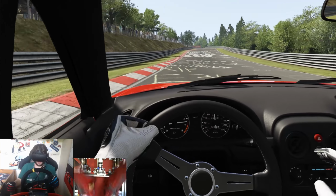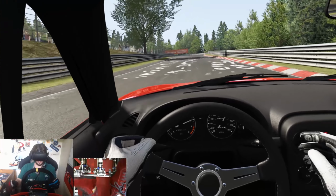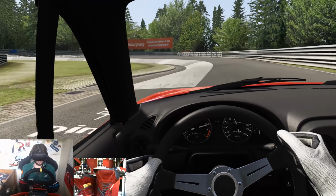There you go, nice little bit of oversteer. That's pretty much this entire lap summed up there in a sentence. Nice bit of oversteer. 3rd gear for the carousel.